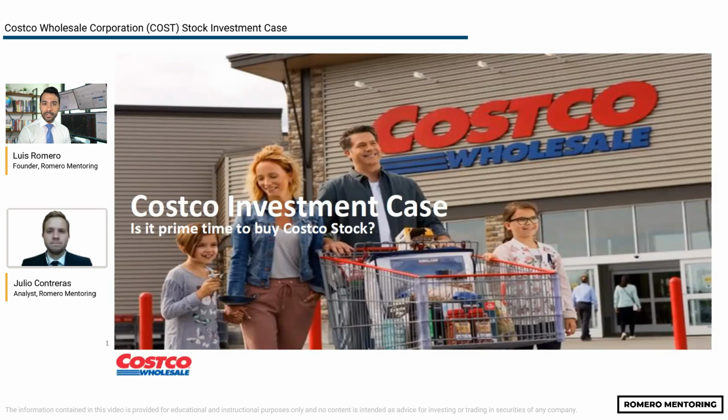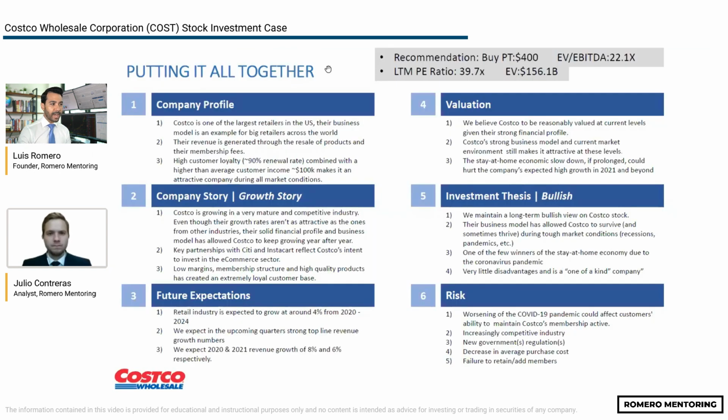And Julio, we can probably start with your overall take on the stock, what is the situation of the business, and then we'll go from there into the model, the industry, so that we can get a little bit more understanding on the stock. And of course, I can open up the model and then I can do my own analysis on it as well and give two perspectives on Costco. So yeah, why don't we first start, Julio, with the final slide that we have right here, putting it all together. In your $400 price target on Costco, I see you have a bullish investment thesis. So walk me through this and we'll take it from there.